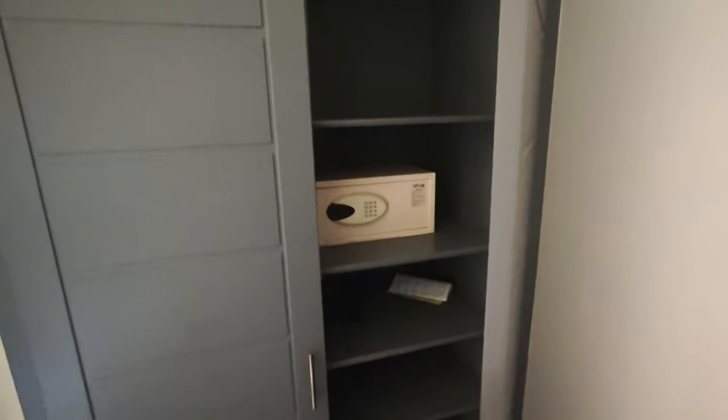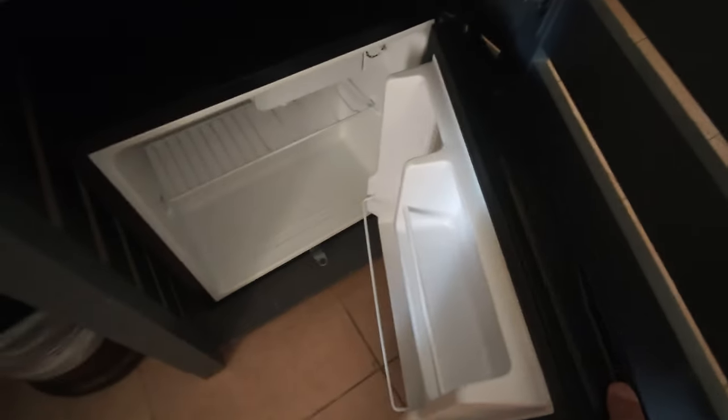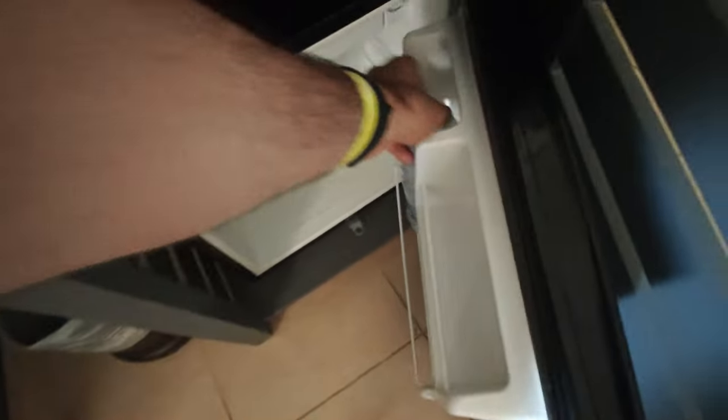Here we go. Big wardrobe, a lot of space with the safe inside. And here, this is the hanging area here. Okay. This is the TV with the fridge here. In the fridge we have nothing, but we are stocked with a fresh bottle of water every day, or more if we ask for. This is a big mirror here, and a door to another apartment which is locked, cannot be opened.